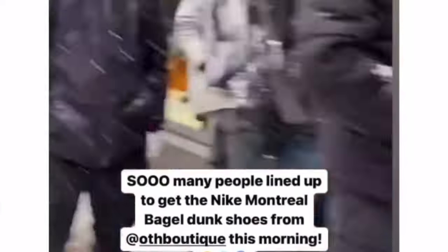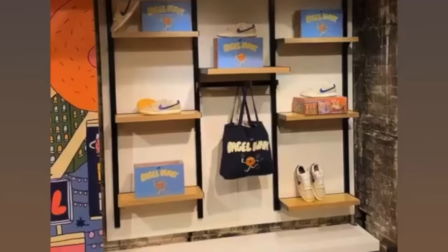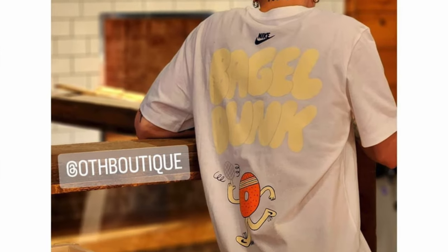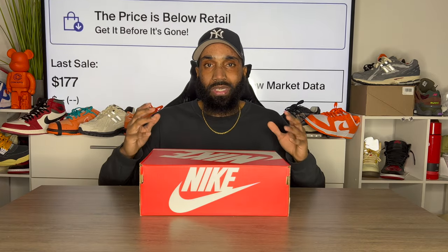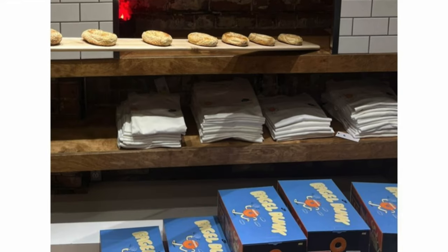Now, with that being said, this is kind of similar to how the Orange Lobsters dropped. First they came out at the actual store, or where it was going to be at, and then they officially dropped it on SNKRS, and that's what happened today. As you guys see right here, I have the normal box, and the only way to get that box was to be in actual Montreal, Canada. So that's the story on that.